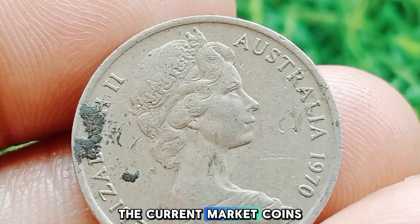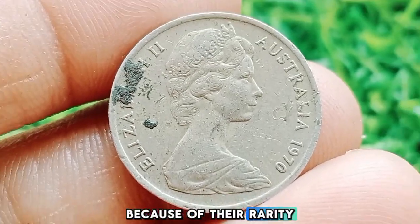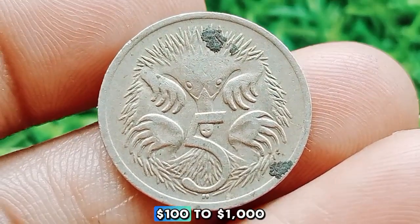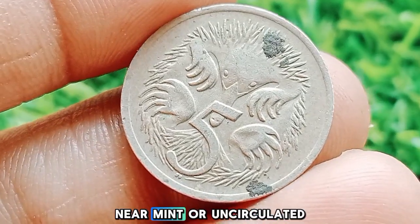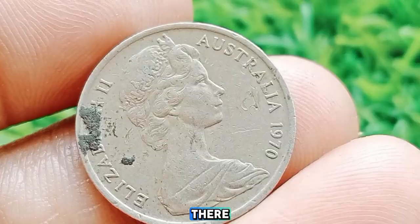The current market: coins with a minting error, especially from a period like the 1970s, tend to fetch higher prices because of their rarity and the nostalgia attached to them. A single 1970 No-P 5-cent coin can range anywhere from $100 to $1,000 depending on its condition, with some coins in near mint or uncirculated condition possibly pushing well beyond that range. The high-end sales, but it doesn't stop there.